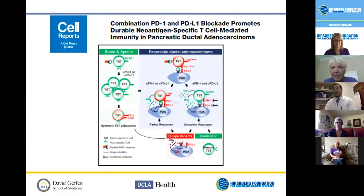Another one, immunotherapy is very popular in many cancers, and pancreas cancer is no different. For patients who have sought out immunotherapy, we've learned that pancreas cancer, for some reason, is not as sensitive to immunotherapy as melanoma or lung cancer or these other types of cancers. This particular article looked at why that was the case. I know this is very hard, but I'll try to make it very simple.